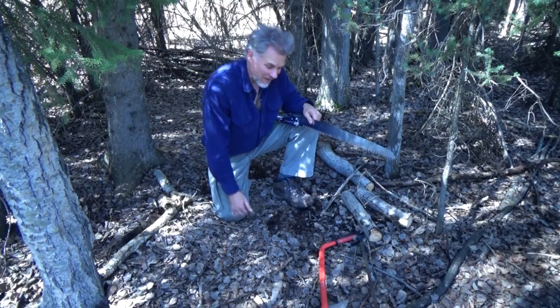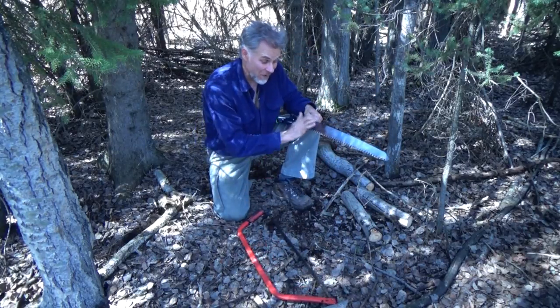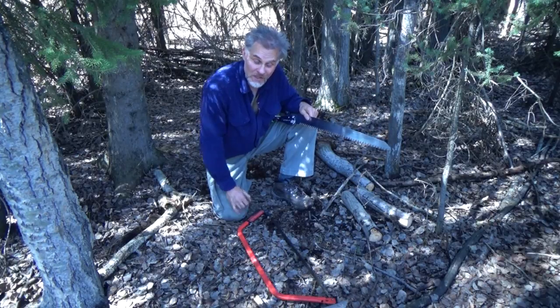So if anything, this is kind of the one place where a bow saw beats out the folding saw for that particular type of operation with small material.